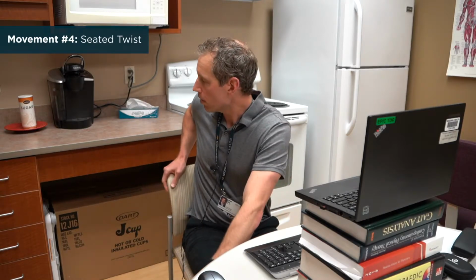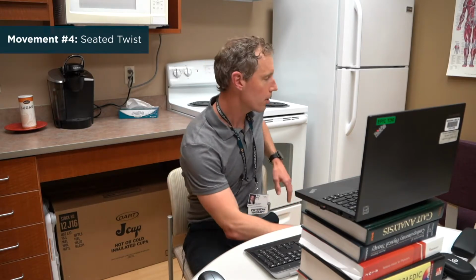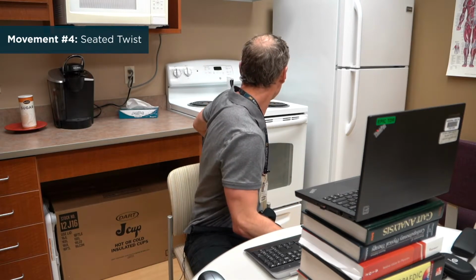The last movement in your chair that I'd recommend is a twist. I'll use my chair and my legs to have some leverage to help me twist a little further.